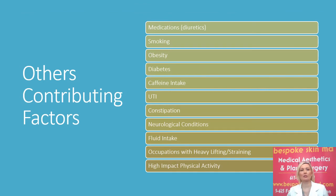Other contributing factors are some medications like diuretics, which are used to treat high blood pressure, smoking, obesity, diabetes, as I mentioned, excessive caffeine intake, urinary tract infections, constipation and constantly pushing, neurological conditions, excessive fluid intake, occupations with heavy lifting or strain, where you constantly have that increased intra-abdominal pressure, as well as high impact physical activity.